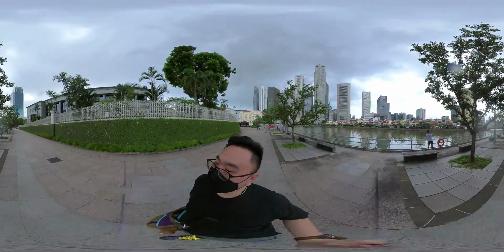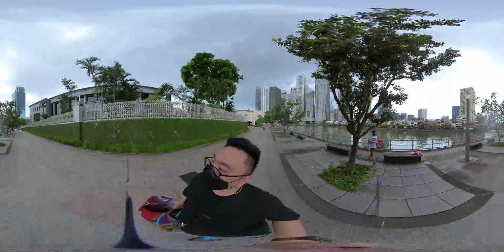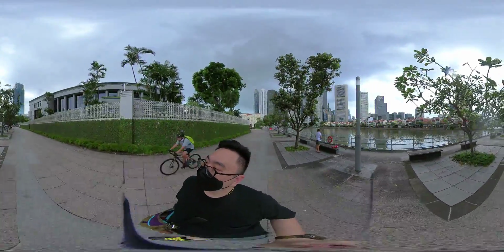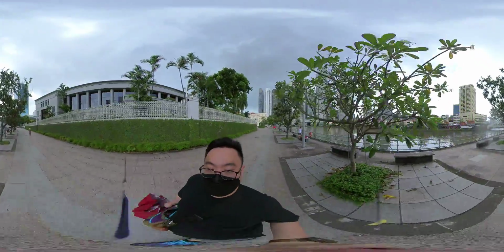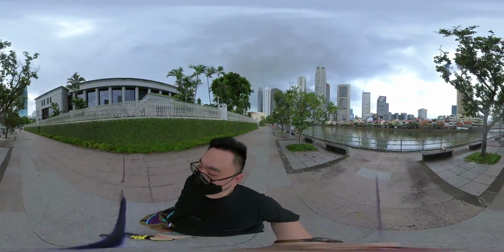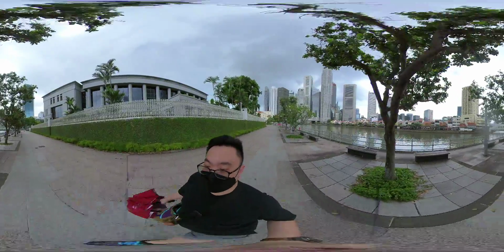Parliament House is one of the newer buildings along this stretch. It is not one of the repurposed colonial buildings. It's actually a custom built building. Interestingly, the last time I went into Parliament House was when our late Mr. Lee Kuan Yew passed away, and his body was lying in state in Parliament House. I had the honor of going in and paying my respects in person.